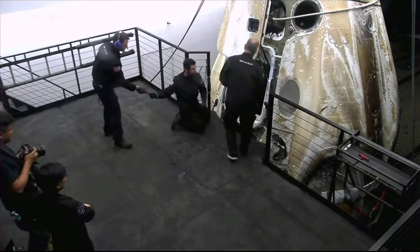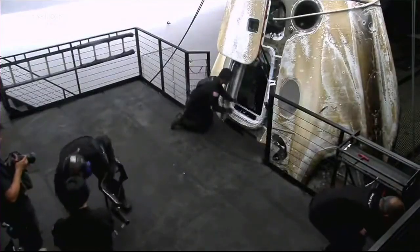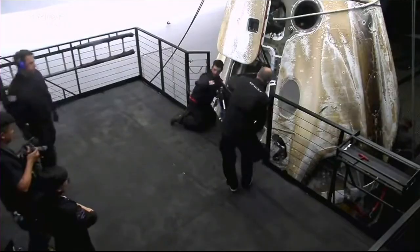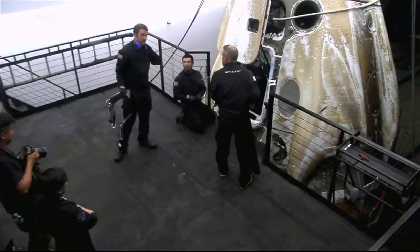They used a similar fixture while the crew was ingressing as well. And that looks like one of the footrests or boot rests coming off of one of the crew's seats. It's helpful to remove all four of these just to help get a little extra space inside the capsule.